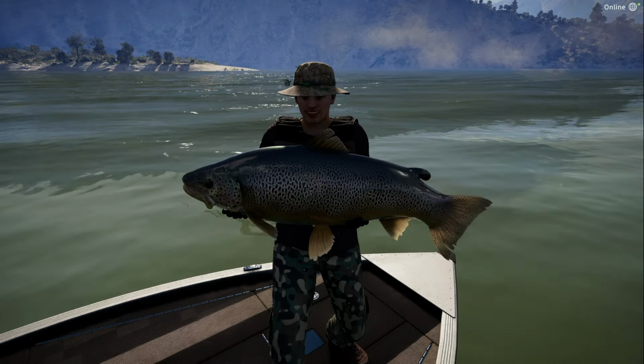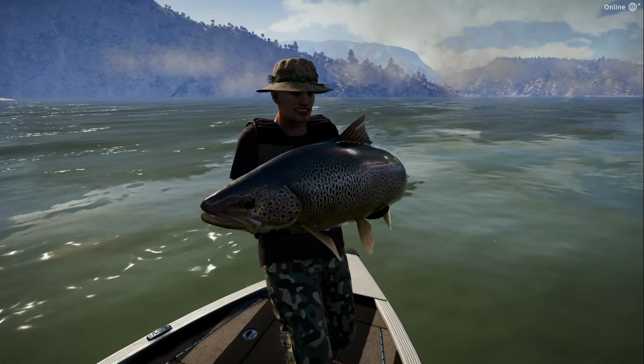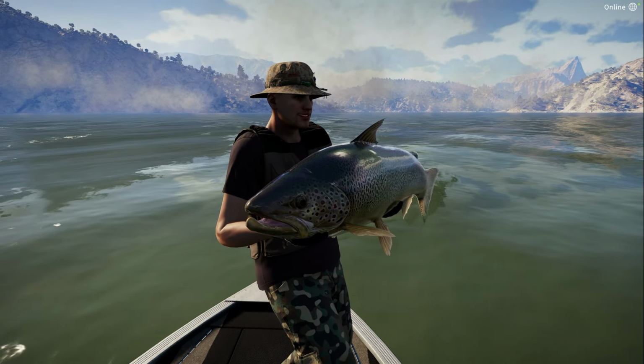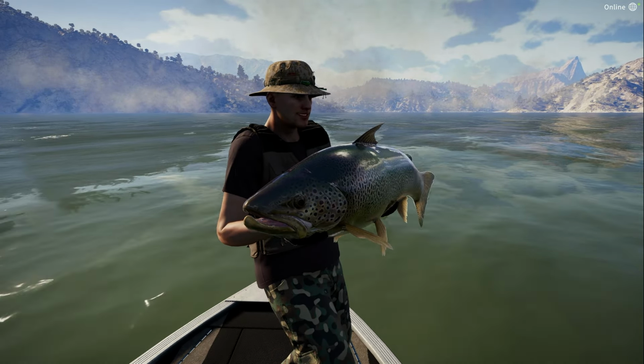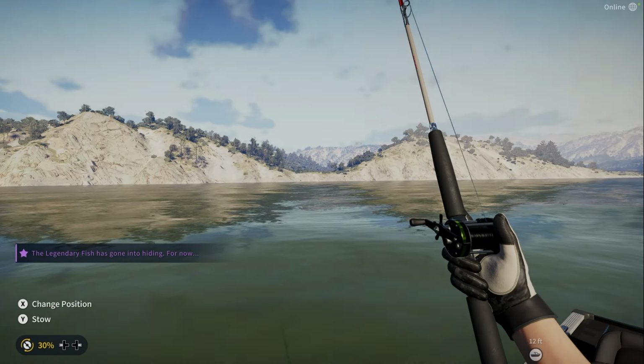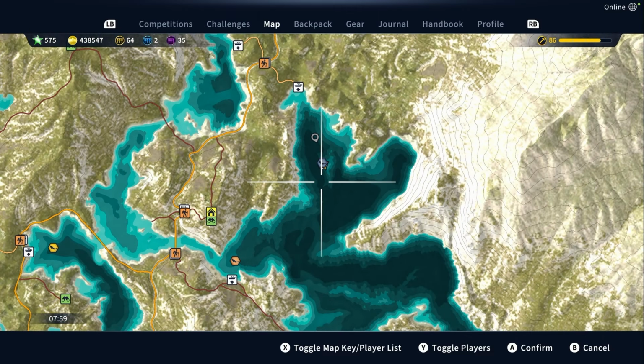They're on a 2-0 popper. With the good old twitching action, he always catches him. I think we have to put him back and show the location. So we're in that area, in that lake, I think it's towards the top of the map.